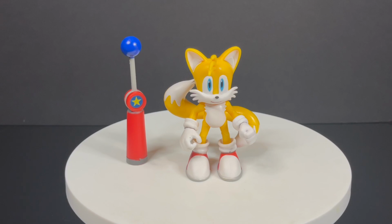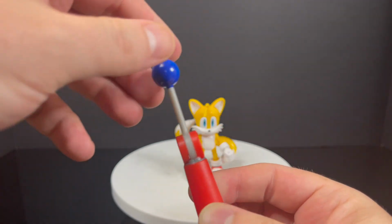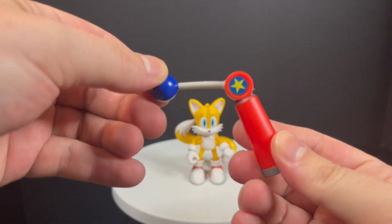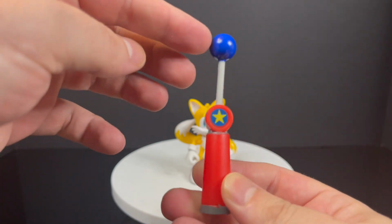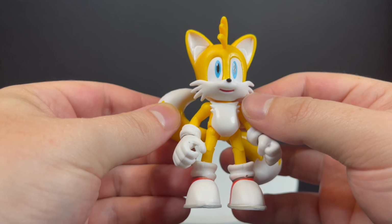What can you say about Tails? That hasn't already been said a dozen times. He's cute. He's awesome. Tails is a great character, so definitely like him. He comes with that whole end of the level ball thing, right, where you spin and you hit it. I have one of these from a prior release. Yeah, I mean, it's cool for what it is. It's a nice little accessory. Tails, he's all bright-eyed, right? He's got the mouth. He's got the yellow.